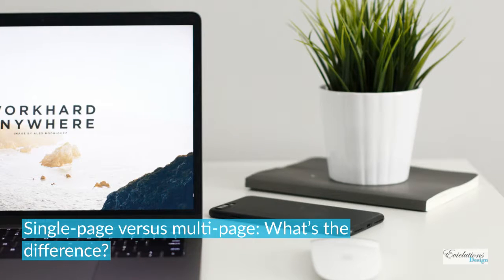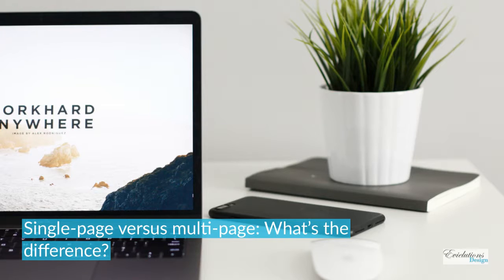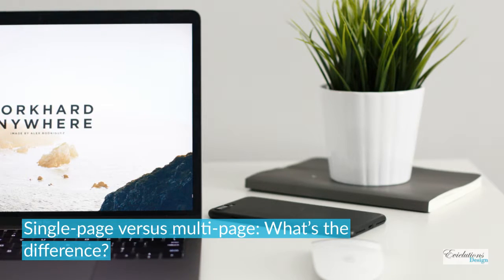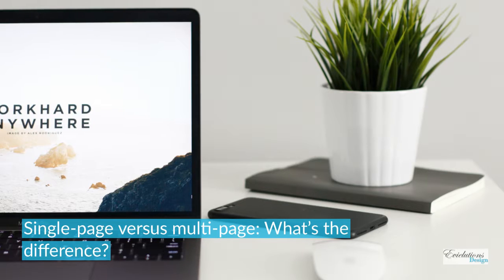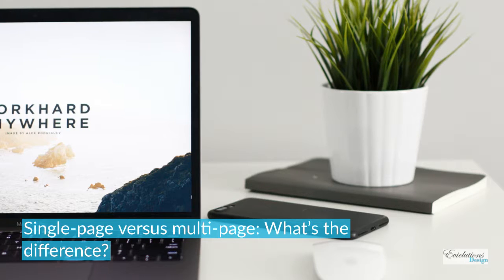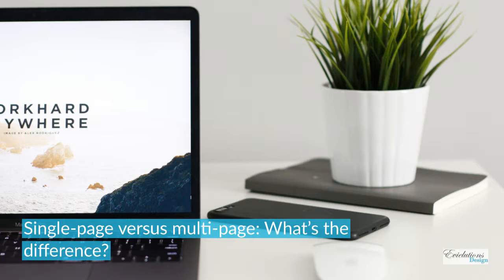Single-page versus multi-page. What's the difference? Content, text, and images on single-page websites load onto one page. Users navigate by clicking on links that bump them up or down to various locations on the page, but they don't actually leave the page. With multi-page designs, you have several pages of content and users rely on navigation bars and drop-down menus to go to different sections and pages on the website.